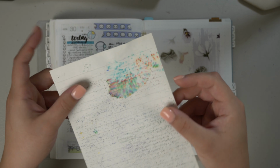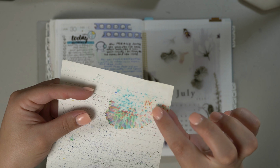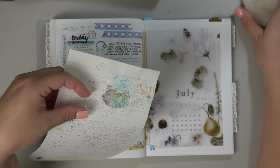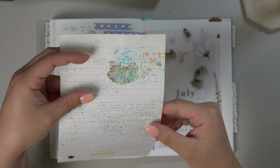Also, you may have seen this in one of my stories. I ended up dipping this page on my coaster here, and this was still wet, and it ended up bleeding through and looks so cool now.